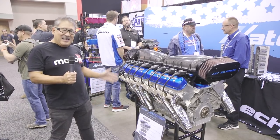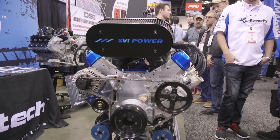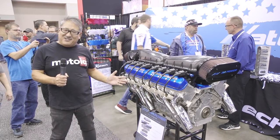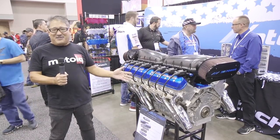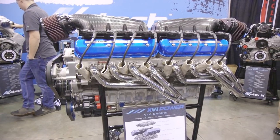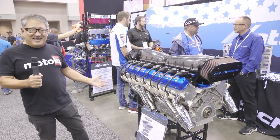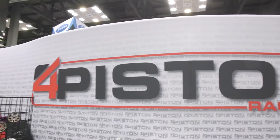Now the market for this is mostly offshore power boats, but they're gonna come out with automotive applications soon. Now, wouldn't this be sweet to stick in your car? It's not that much longer than a 2JZ, maybe, but it's a lot of displacement, and it's cooler than heck. So we're here at 4P with Luke.